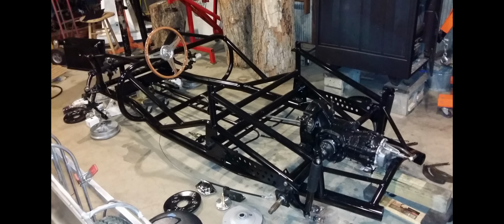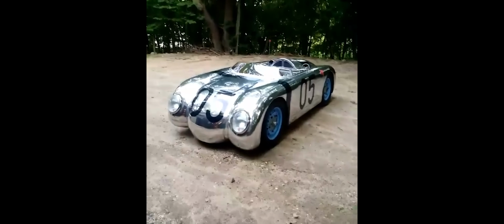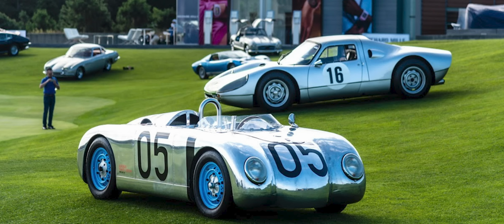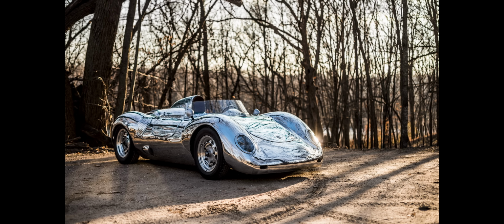FF005 was the first Runge car to feature my own chassis design. Upon completion of the car, the new owner drove the Flyer from Minnesota to New York, covering 1,465 miles in under 28 hours road time, taking primarily back roads.